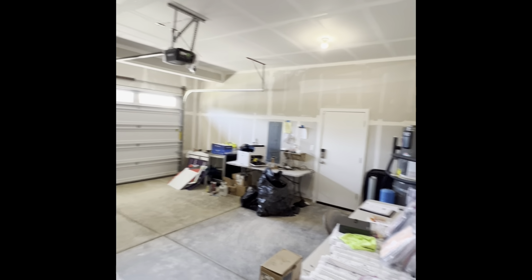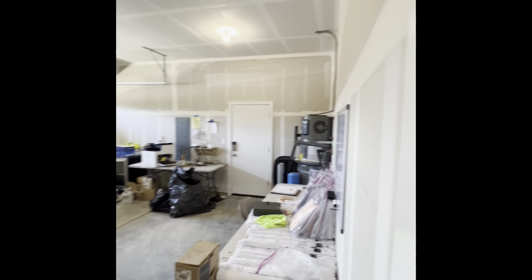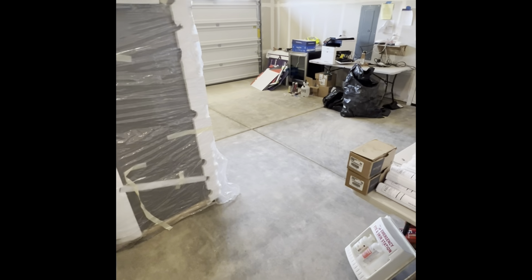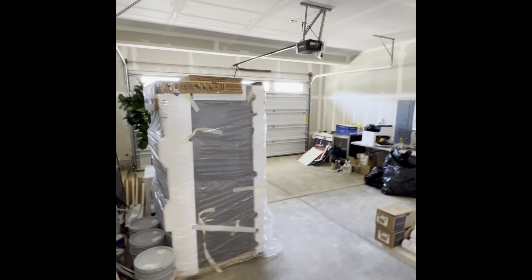You'll also note here in the garage, though you can't see because this is our construction office right now, we do have outlets on all the walls. And that again is standard. And then you'll notice the joints that we do in the concrete to try and avoid cracking. Those are called expansion joints. I'm going to take you back inside.